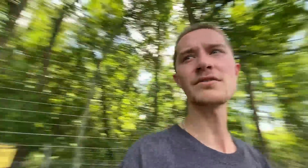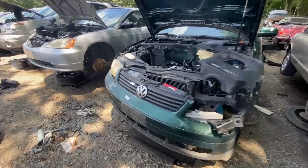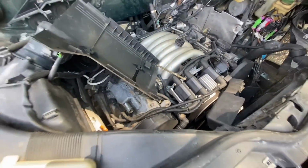A little bit of a Jag over here as well. I guess we're in the import section right now. Not exactly sure though. You know, Jag, got a Jetta, or is this a Passat? No, this is a Passat, isn't it? I can't tell. I think it's a Passat. Somebody tried to get that engine out and I think it just fell.